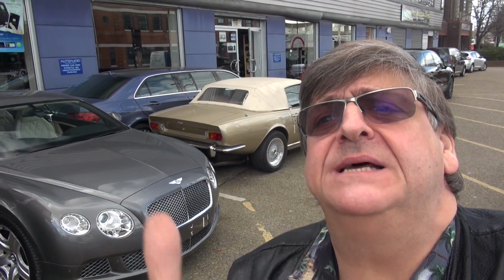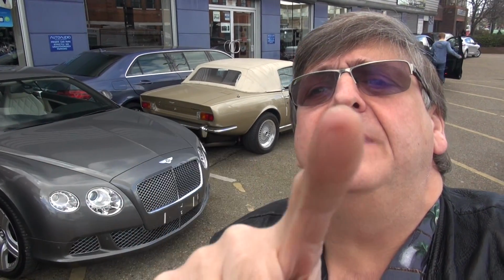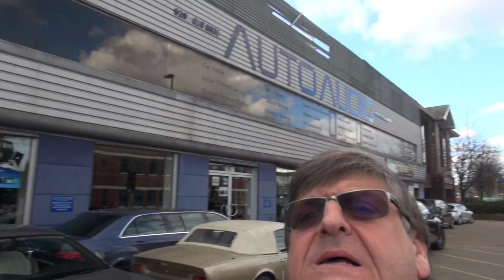Once more, I'm at Auto Audio, the home of lovely cars. That's a bit of a Bentley. There's some rather lovely older Aston, and behind that somehow kind of stretched. But here we are, Auto Audio. Looks like faintly insalubrious surroundings, but ye gods, the cars and things that they deal with in here.